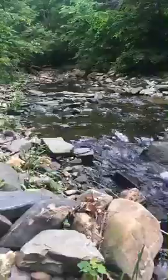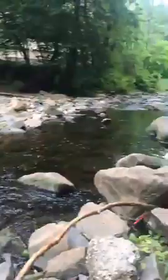To give you a look here, this is the stream I found. This is Stony Run Creek in Baltimore, between Johns Hopkins and Hampden. It's a great local creek I come to pretty often, especially now in quarantine, because you gotta enjoy that nature.